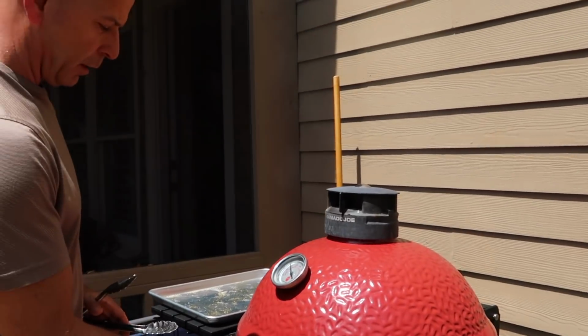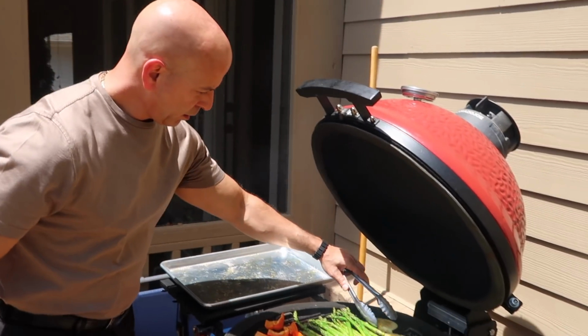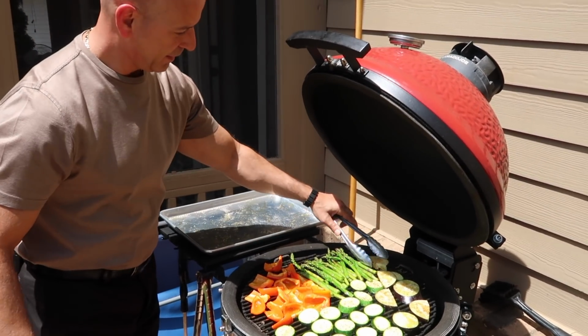Anyway, so we're gonna be making this. You're gonna have my wife on camera soon, and we're gonna be making gazpacho for the summer because summer's coming up. Looking good.